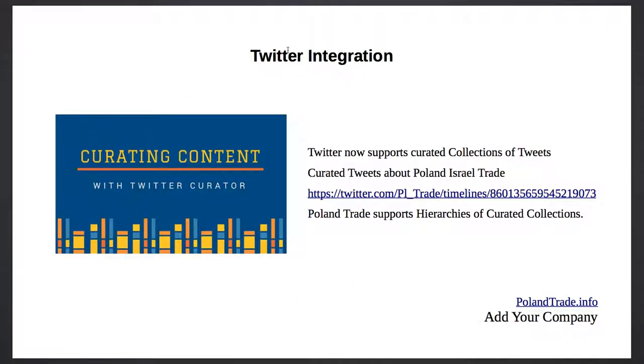There's also Twitter integration. It's not just the web that has lots of noise. Twitter has even more noise, and so part of what I do is I curate tweets. So on Monday, May 8th is a conference about Poland-Israeli trade, and as part of that process, I'm live tweeting and creating a curated list of other people's tweets about trade with Poland and Israel. So you can go to my website and you can find that link.